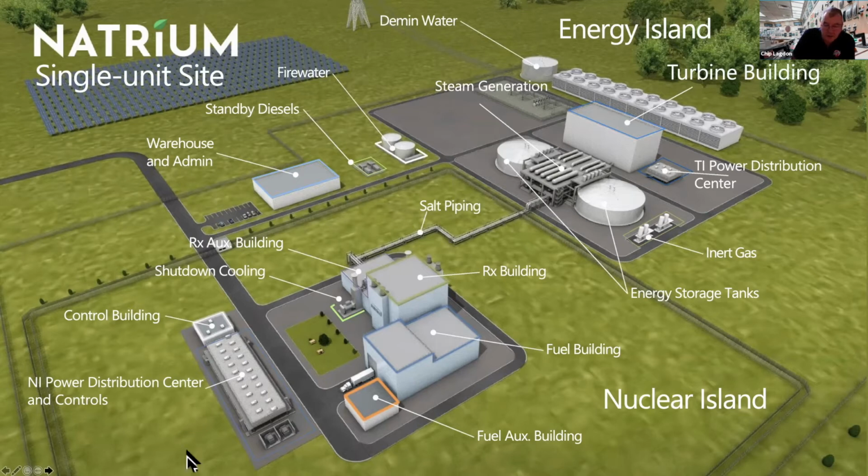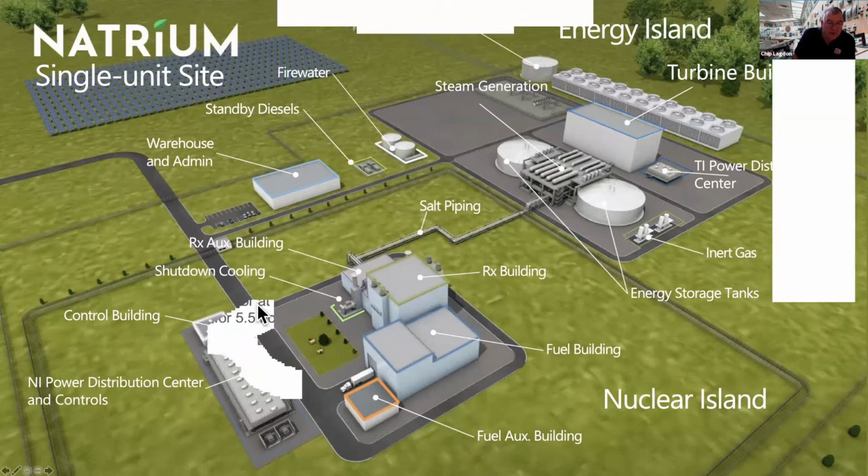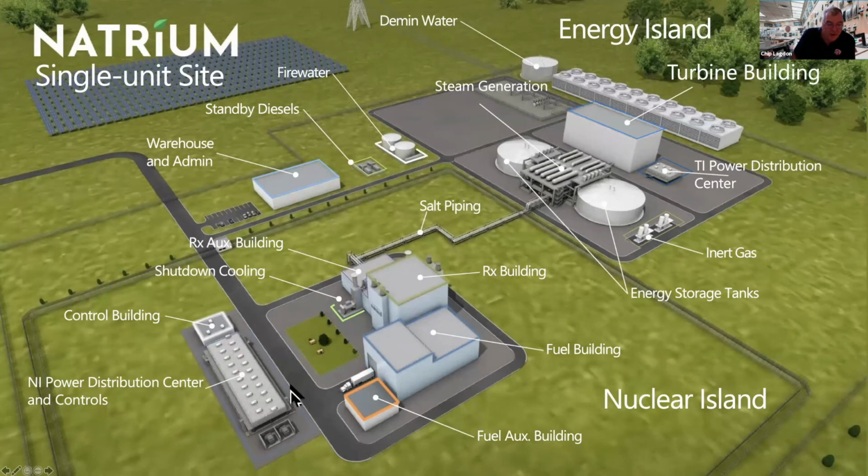And this fence line is your QA control line. Everything on this side is nuclear grade, QA1 and NQA1 design specs, for this part of the island design. Everything outside is procured to standard industry practices, for your steam generation, your cooling systems and so forth. Then there are fire water tanks, standby diesels, and your warehouse and administration. Your control room and control building sit over here, and your control distribution center is over here, with nuclear instrumentation and controls.